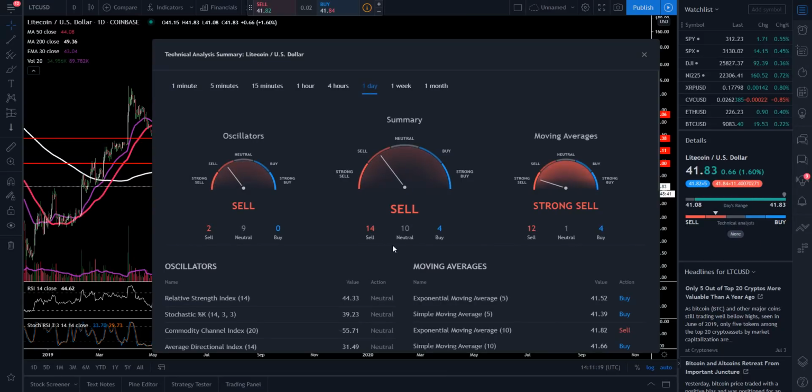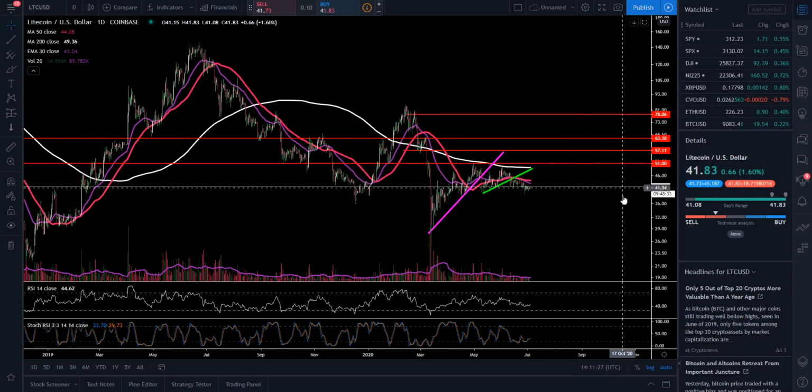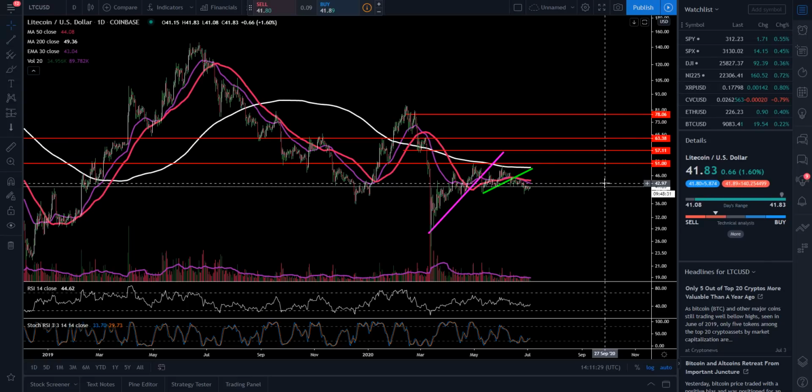We're looking at a 14 sell, 10 neutral, and a 4 buy. So Litecoin's picked up a little bit, because last time we looked, it was 16 or 17 sell. So it's picked up a little bit, but remember, everything's going to be predicated off Bitcoin and Ethereum, guys. That just is what it is.